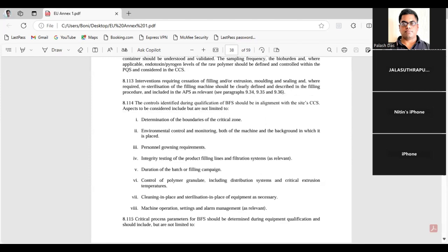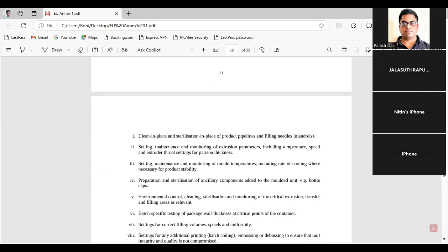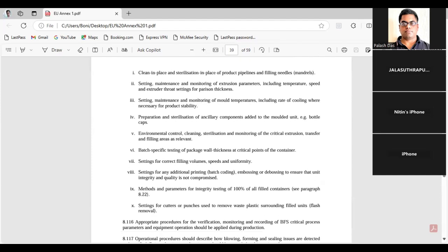And it is possible for our qualification team to check the equipment manual also, to see whether there are any instructions. If it is helpful to us, then we can extract the same and put it in our operational document. Yes, that can be checked as well.